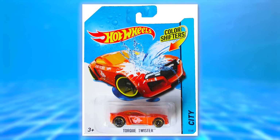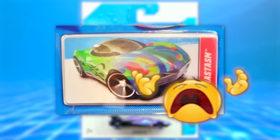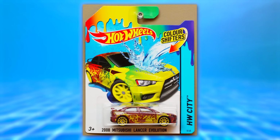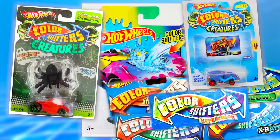shifters quickly became simplified and forgotten, with this being the new packaging. No more cool logos, no more door mechanisms, no more holographic cards, and no more gimmicks. Eventually in 2015, they added this rainbow goop effect on top that I actually really like, but that still doesn't save it from being a shell of what it once was.